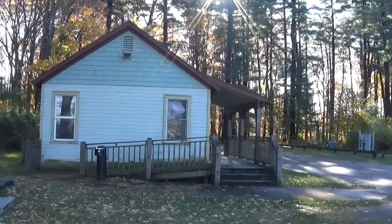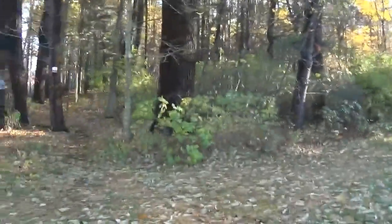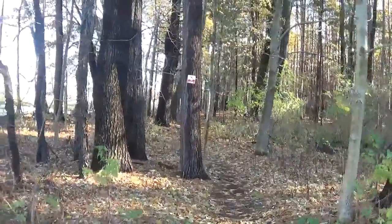Oh, the sun decided to come out. It rained most of the morning. We're at the Pine Grove boat launch in Pulaski. We're gonna try to knock a couple trails out today.